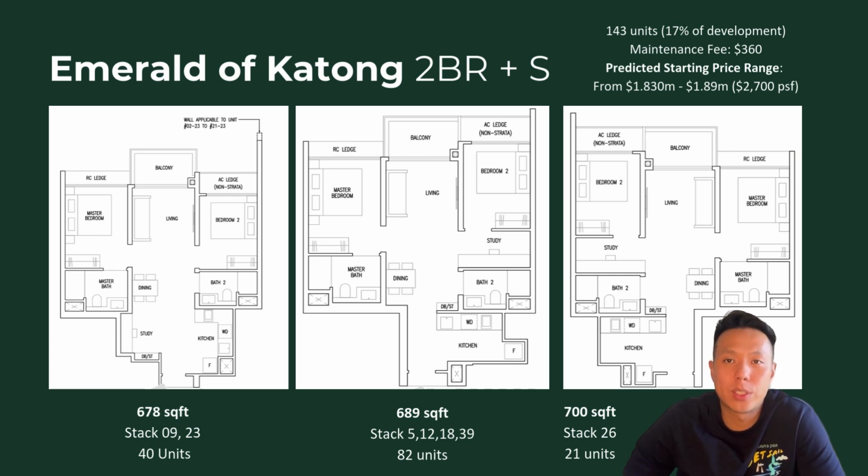Now let's take a look at the 2 bedroom plus study layouts. There are 3 layouts in total, one at 678 square feet, one at 689 square feet, and the last one at 700 square feet. In total, there are 143 units, making up 17% of the development. Maintenance fee is similar to the 2 bedroom premium as well, and the predicted starting price range is from $1.830 million to $1.89 million.